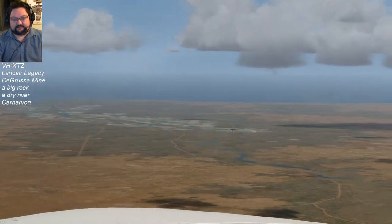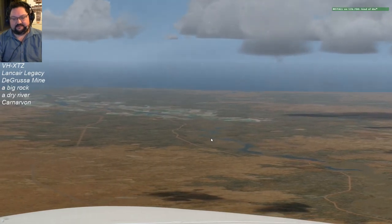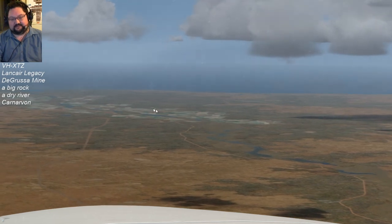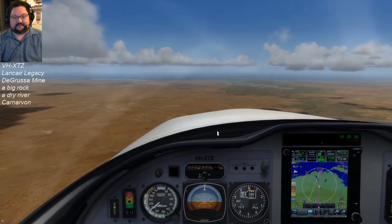Up here we see a very distinctive feature. You see the dregs of this dry river starting to hit the estuary. So it becomes a saltwater river down there. Tidal river.